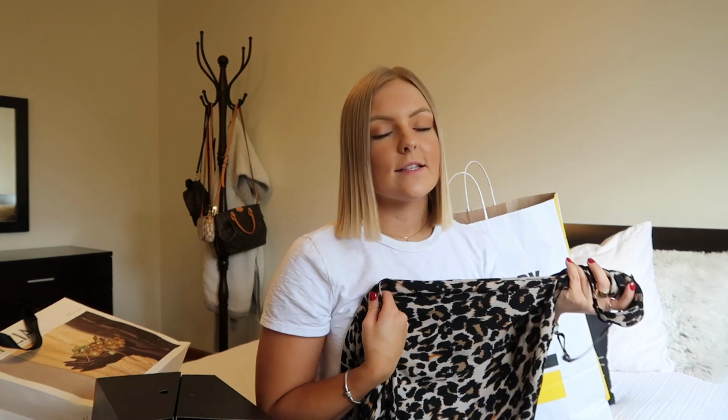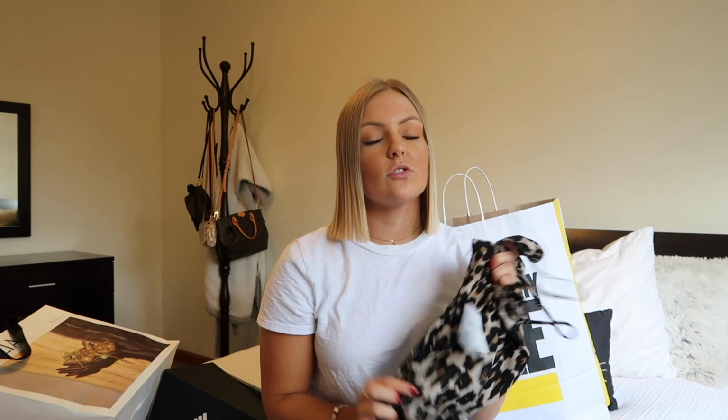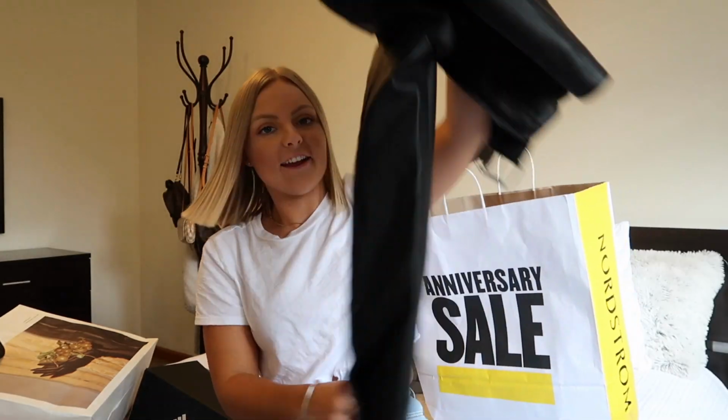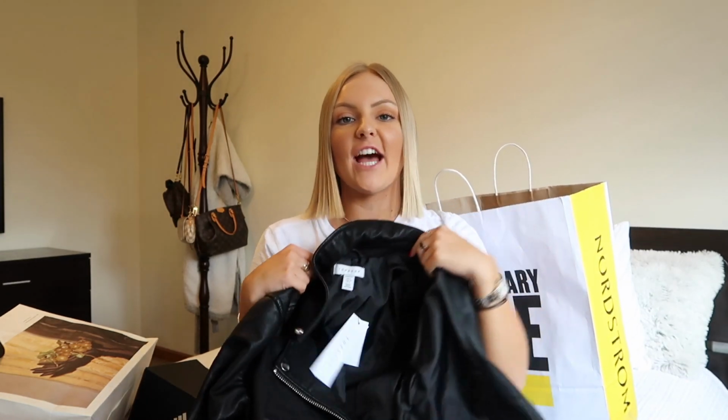I do love the print. I know I just said that I wanted to stick with just basics, but it is neutral colors. I definitely think you could dress this up and wear sandals with it, or you could also make it more of a casual look and wear a t-shirt under it and sneakers. This is definitely my number one on the anniversary sale. So cute. So comfortable.